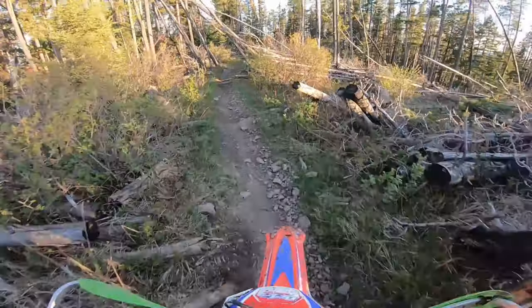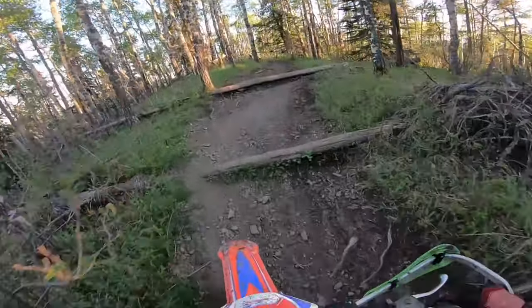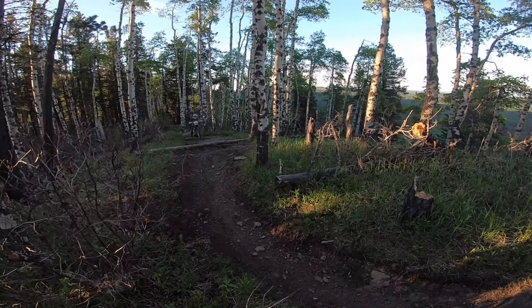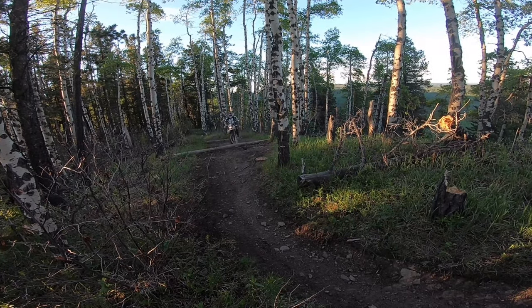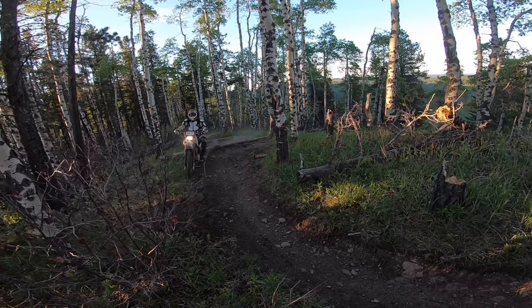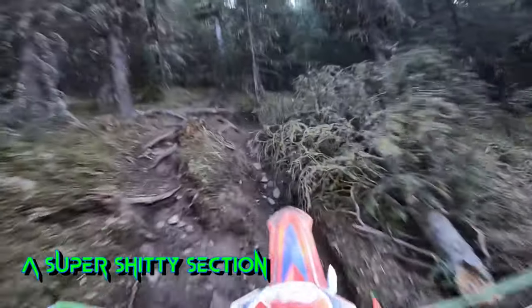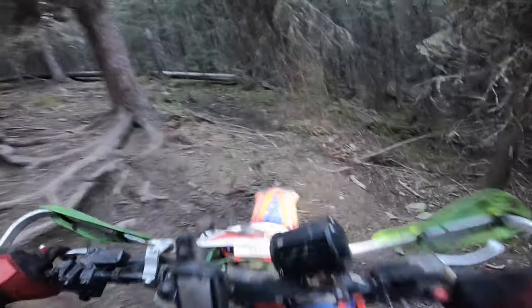Get into Area 51 log hopper here. Not too bad. These guys sit way too much. I keep trying to tell them, you guys gotta stand up. Coming in through here is a super shitty section. As you can see, it's all loose and rooted, and there's really just no grip through here. But I really don't struggle through here too much.